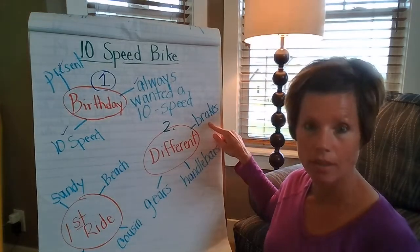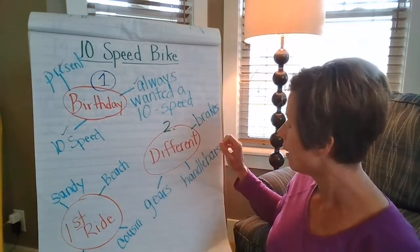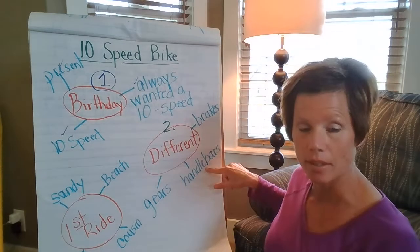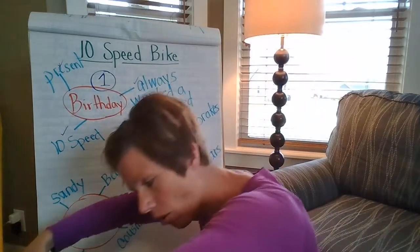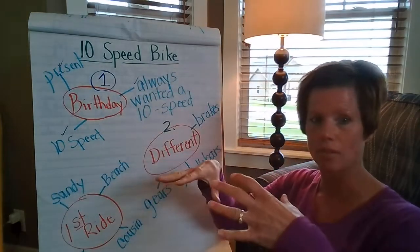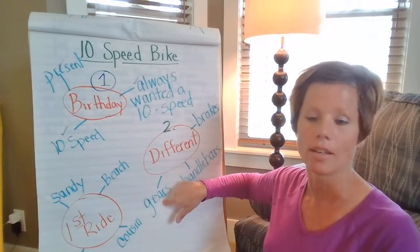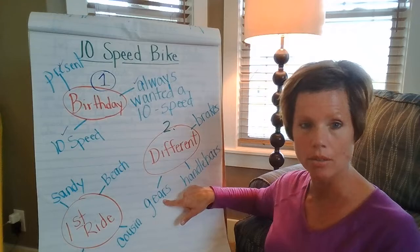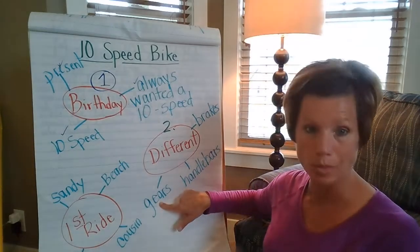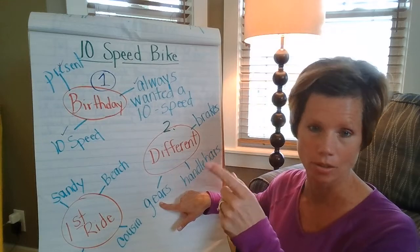The brakes are different. The brakes are actually up on the hands, okay? The handlebars are different. Instead of sitting up with the handlebars in front, you lean over them, which changes your sense of balance. And there are gears on it. In your two-wheeler bikes that you start out with when you're learning how to ride a bike, it has one speed. It's either pedal as fast as you can or as slow as you can.